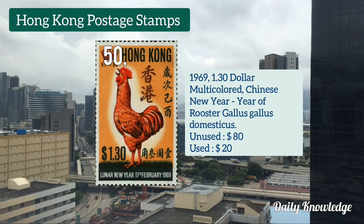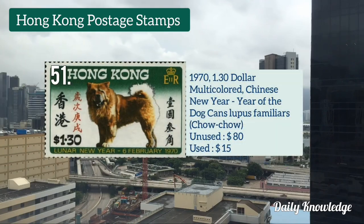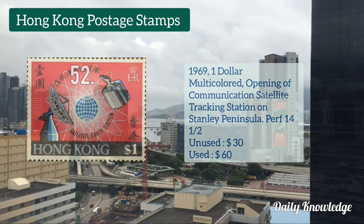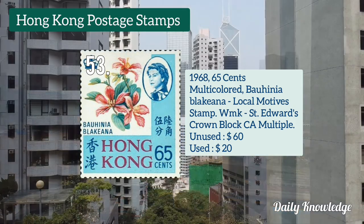1969, $1.30 multicolored, Chinese New Year, year of rooster. 1970, $1.30 Chinese New Year, year of dog. 1969, $1 multicolored, opening of communication satellite tracking station. 1968, 65 cents multicolored local motive stamp.